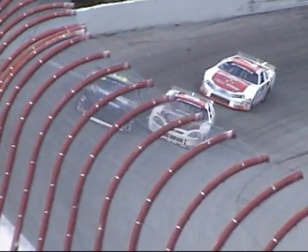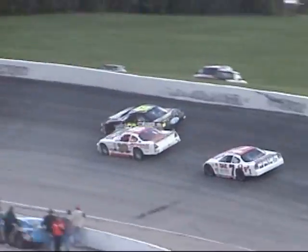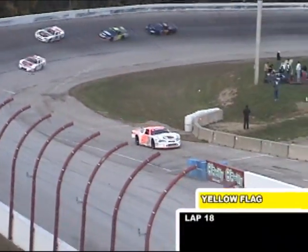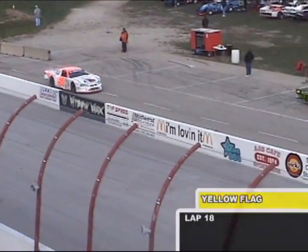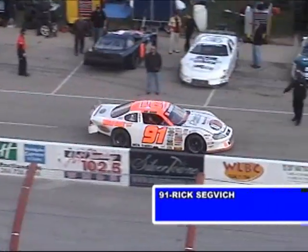Spillers up the track a little bit. Van Meter and he nearly making contact off of turn number 4 as they race 2 laps closer to halfway, as we are 18 laps in. Segvich nearly coming to a stop, and will, as the yellow flag is out. Caution flag for the 91 of Rich Segvich, who was slowing down to bring out the yellow. He was coming to a stop to bring out a yellow flag.